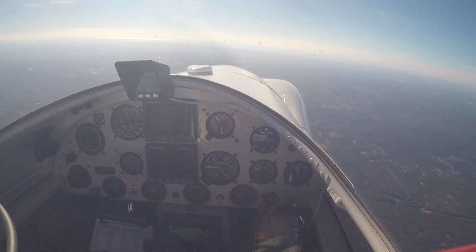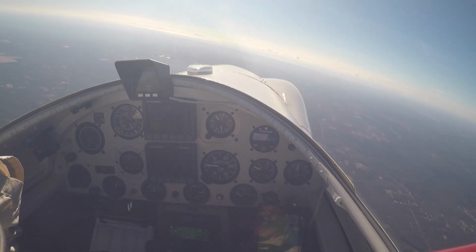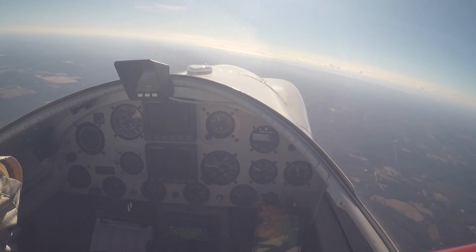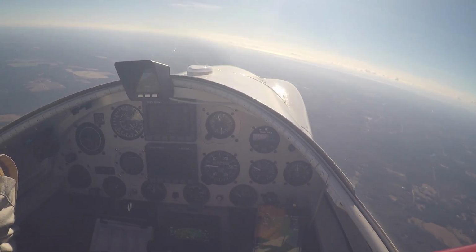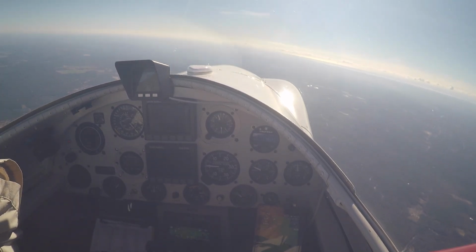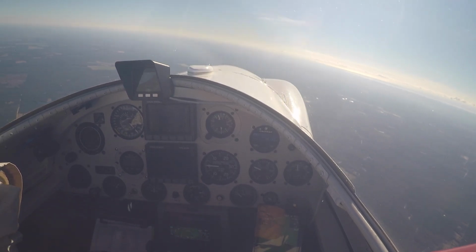All right, nice run. Okay, let's come left now to heading of 090. This will be our final run. Going to bleed off a little going up here. No slower than 12. All right, there's 12. Easy, keep the left turn coming. All right, time now 16:07:45, 7 degrees Charlie, 25.6.